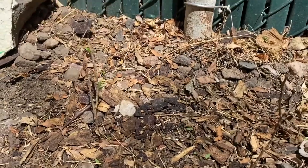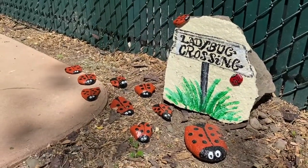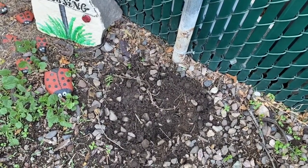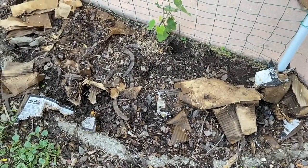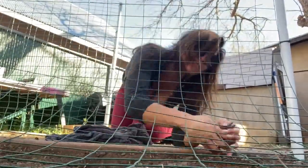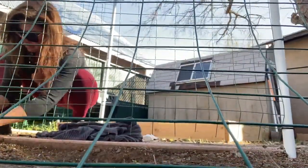Got some green on one of the goji berry. And look at our cute little, of course, our ladybugs crossing. It's the 3rd time my goji berries have been dug up, literally dug up. Grapevines. I was told to build some sort of protective caging around them to stop the thing from digging up my plants. So let's see if this works. I'm gonna do this around everything.